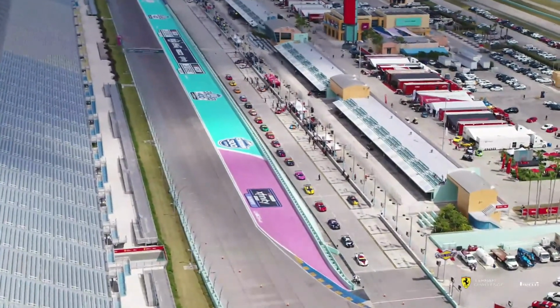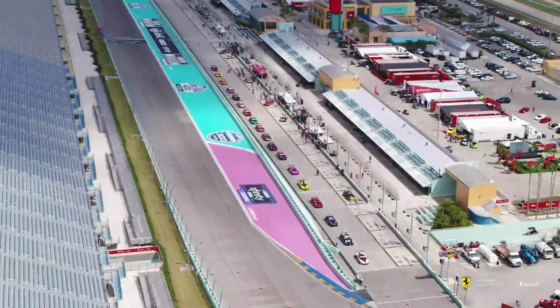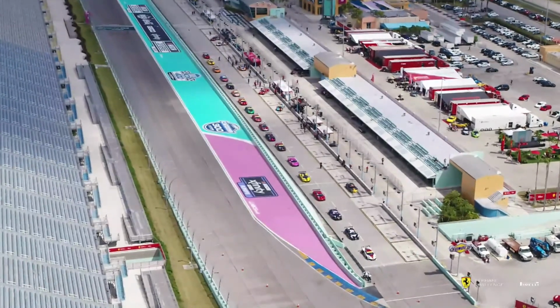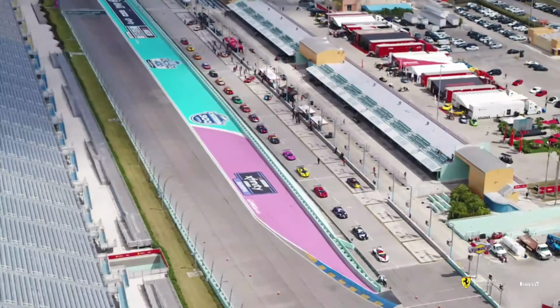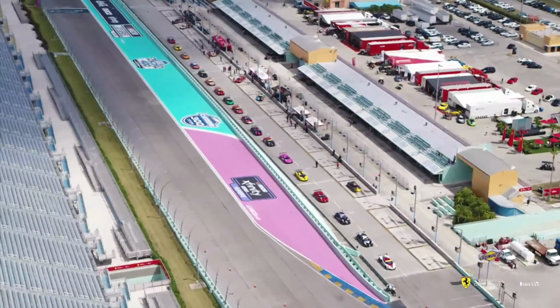Thanks so much, Dylan Medler, taking us for a high-speed lap of the Homestead-Miami Speedway. It's not only my voice that will grace our broadcast this afternoon, but I'm delighted to once again be teamed up with Shay Adam, who's down there in the pit lane.